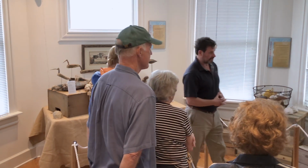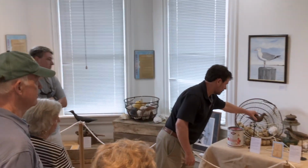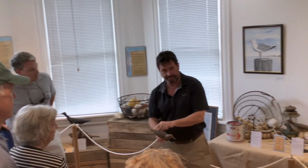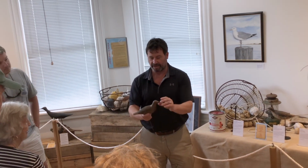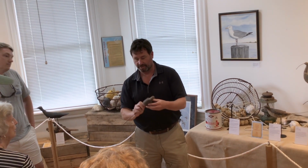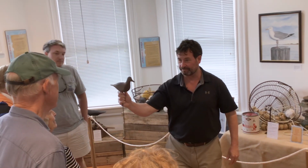And then this area. So we talked about Alvin Harris. This is a decoy that Alvin Harris made. He was a perfectionist. The paint's phenomenal. Cross feathering back here in the tail. Everything's rounded out. It's a copper stake. This is made out of juniper, but I'm going to show it. Look real close. What do you see? Shot. A lot of shot. Yeah, number 9.